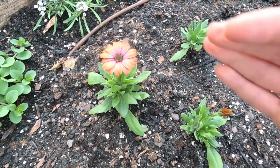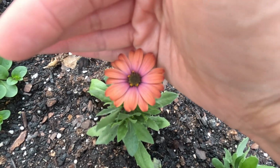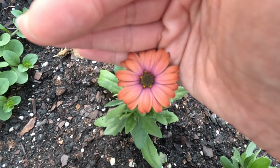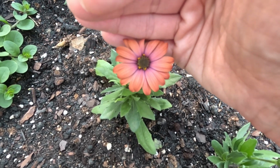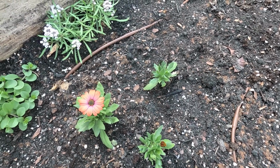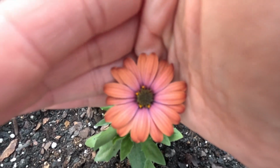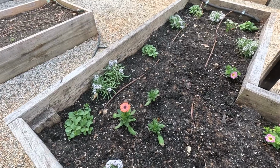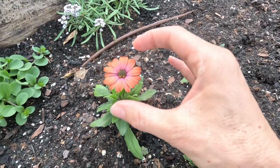Oh my goodness. I don't even know if you can see. There we go. Look at that. That's the Horizon Sunset Osteospermum. I've never seen a bloom before. So that just shows how much flowers love the ground. We took them out of the greenhouse, planted them up in here, and it bloomed. It's so cute. I love it. That's so fun! Yay! Oh, so cute. It's so teeny and little.